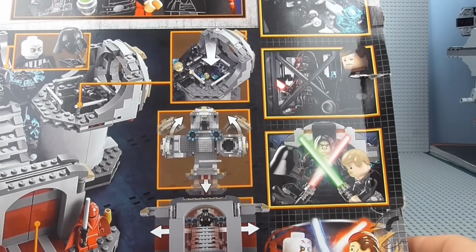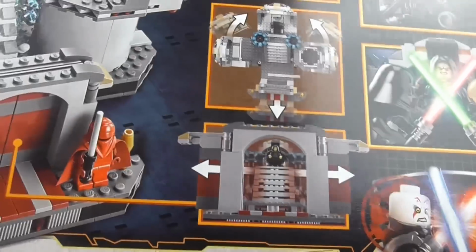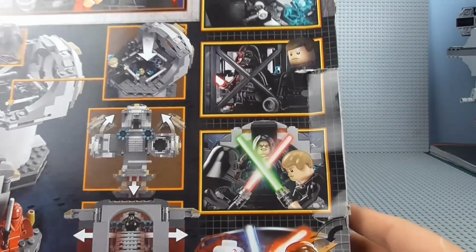I guess it's kind of a cool feature. It saves you having to turn the entire thing upside down to try and get him out again. But even so, this is pretty cool. Really nothing amazing special here.